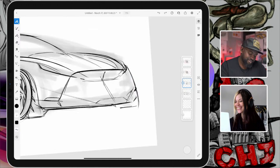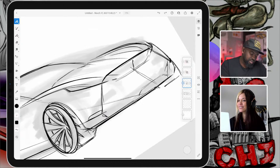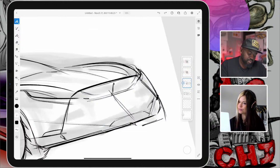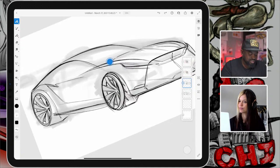Depending on how the photo was taken, you're going to get a distortion from, say, a camera lens that you don't necessarily want to replicate. If you know what you're doing and you have a photo, you can actually tweak that photo slightly and then sketch over it. Otherwise, your drawings are just not going to feel right.